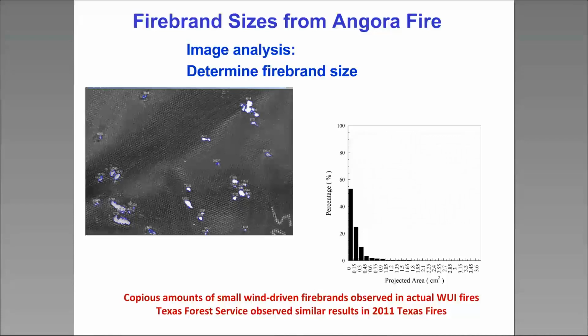And the Texas Forest Service actually used the same methodology in their fires that occurred in 2011, and also observed similar things. That there were lots of small wind-driven firebrands being produced and causing these kinds of burn patterns. And we also have the capability, which I'll talk about later with our facility, where we took the same samples of the trampoline and exposed them to firebrands in our laboratory, and were able to reproduce similar burn patterns. So if you deposit a firebrand on these trampolines, you actually see a hole indicative of the firebrand that was deposited on that material, burning through to make that size.